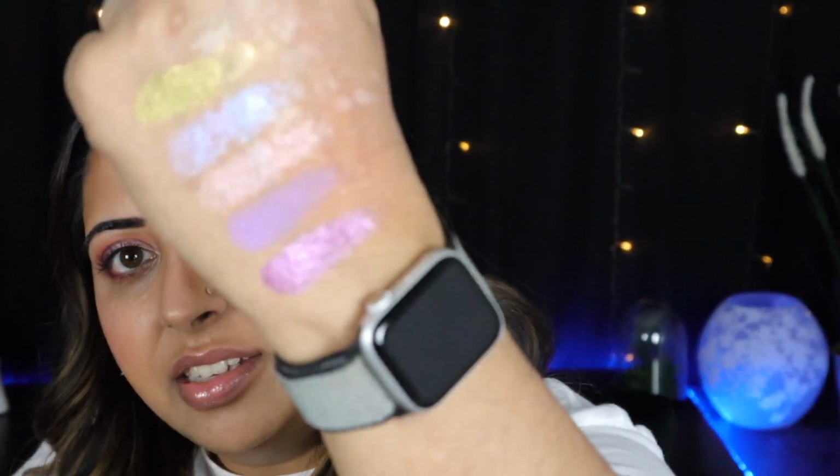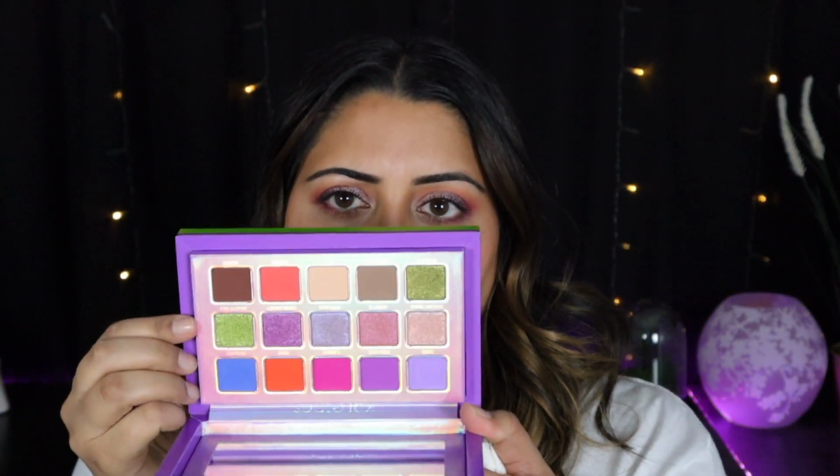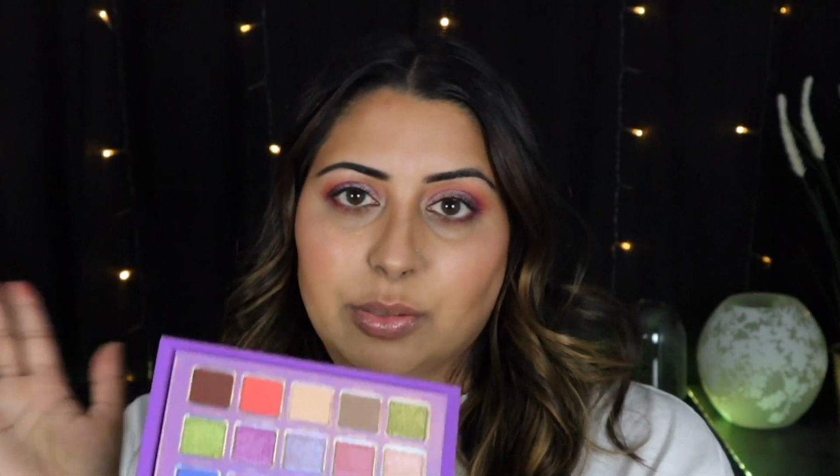I just want to swatch this darker purple for you guys as well. Look at that. Isn't that beautiful? There's just something about their shimmer shadows. They're so pretty. I also do have the Club Nebula, which I haven't played with yet, but I think you could get some cute spring looks out of that one too. I just thought this one has enough neutral, enough color, enough brights. This would be great, I think, for a spring palette.